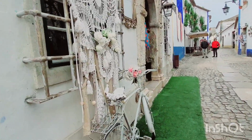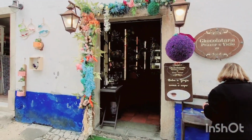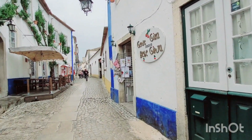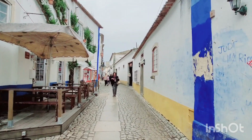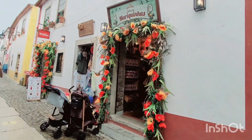The medieval town of Obidos is one of the most picturesque and well preserved in Portugal. Quite close to the capital and located on high ground near the Atlantic coast, Obidos has had a strategic importance in the territory. The famous street in Obidos is said to be Rua Direita.